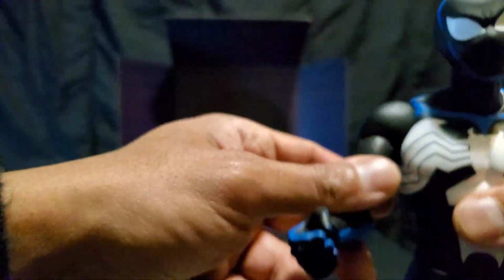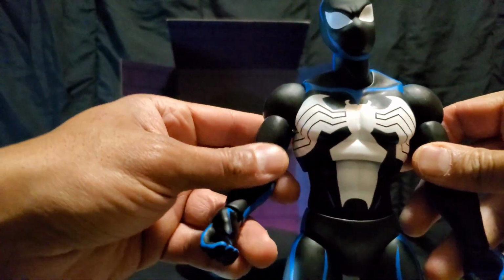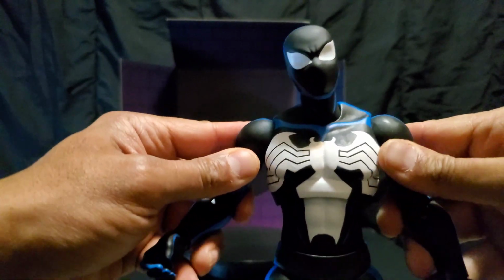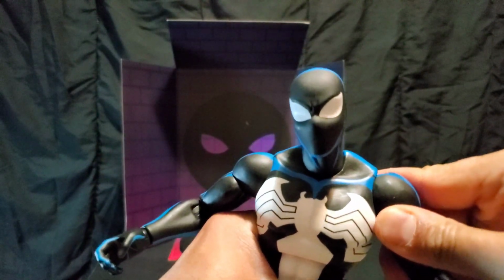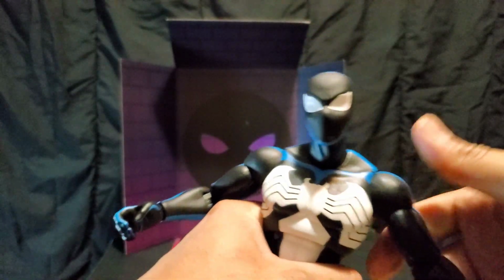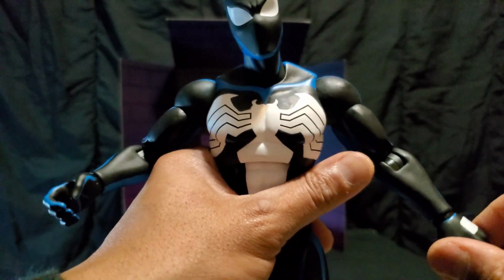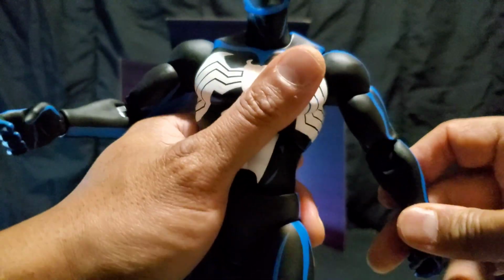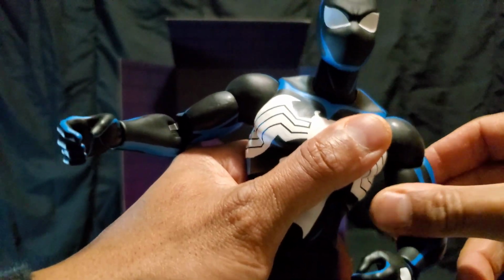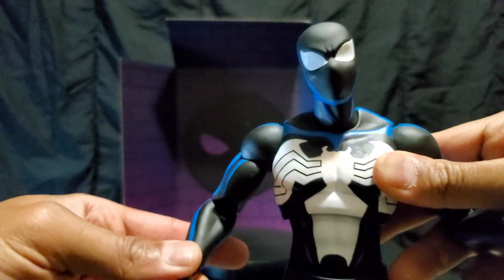Arms do go up and down, right? Same thing with the other arm there. This one's a little bit stiff, but he does it as well. All right. Lateral raise, I believe he can do a little bit. This arm is a little stiff, but the lateral raise it can do. Hands can rotate, both of them. It's got the movement at the elbow. He does have the bicep swivel as well, same on the other side.